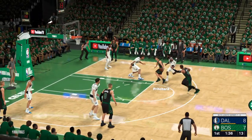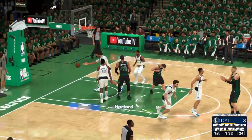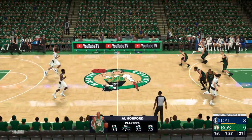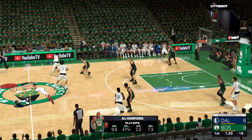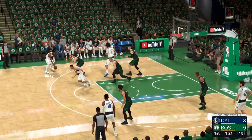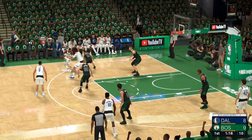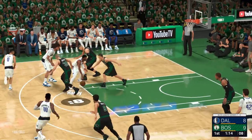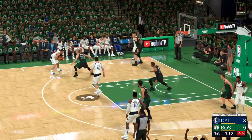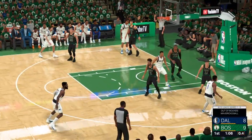Here's Pritchard, defended by Hardaway. Pritchard, the pass to Horford. Good, on the bucket. How about the playmaking ability of Al Horford? Wonderful at positioning himself and capitalizing. Here's Hardy. He's scoreless. Pass to Exum. To win the drought. Horford with the block.